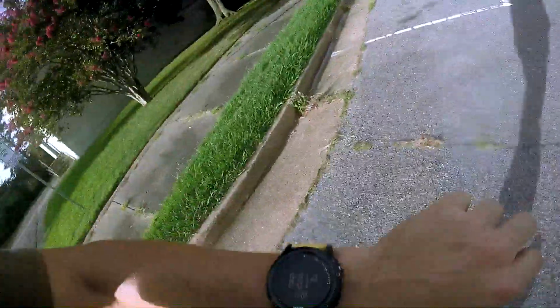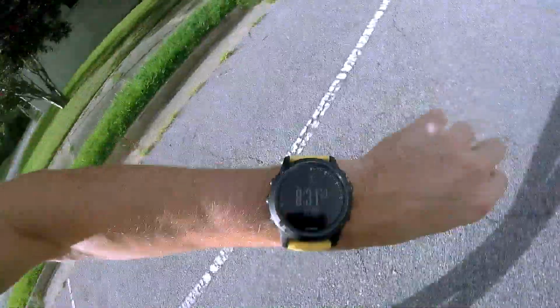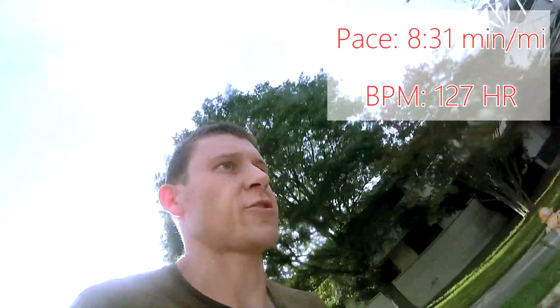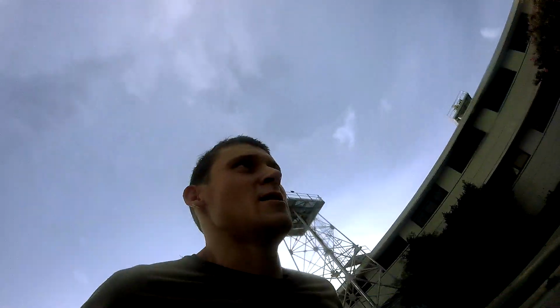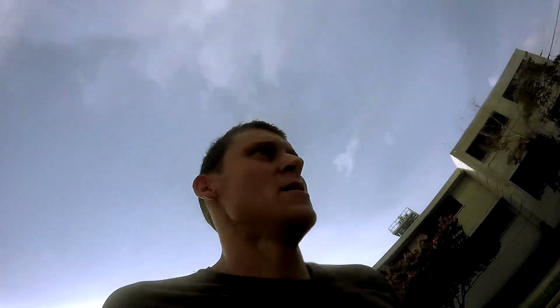Alright, mile 2. Mile 2 heart rate, as you guys can see, is increased. So I'm going to keep the same pace, but keep an eye on it. If it keeps going up, it just means we're going to have to slow down. No big deal, that's the process.